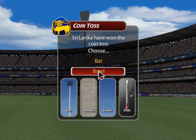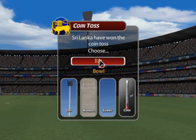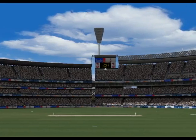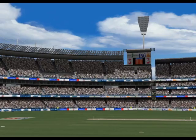Jim Maxwell is with me in the commentary box for this game. Thanks very much, Richie. The weather's delightful here today, sunny and hot, just perfect conditions for cricket. The outcome is that Sri Lanka have elected to bat. We'll have to wait to see if that was the right decision.